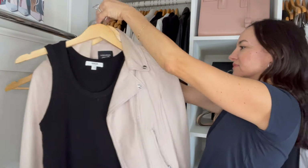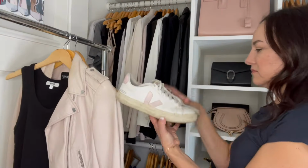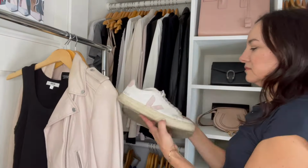Try them on when you've created the space to actually have that time to play in your closet, versus when you're trying to go somewhere and you're rushing and it's early in the morning and you're a little bit more tired or foggy and you haven't had your first cup of coffee. If you actually take the time to practice putting your looks together and planning your outfits for the week, you'll get much better at putting outfits together.